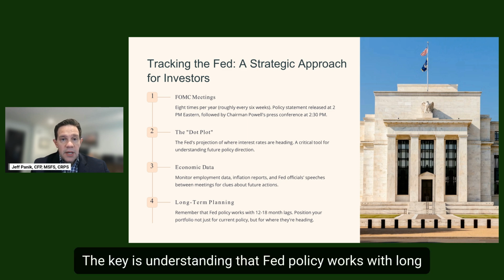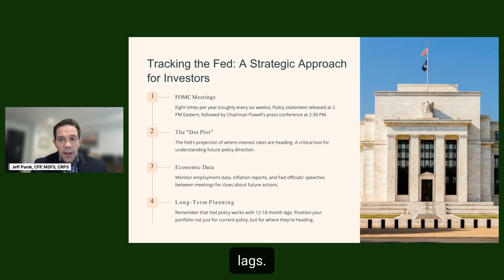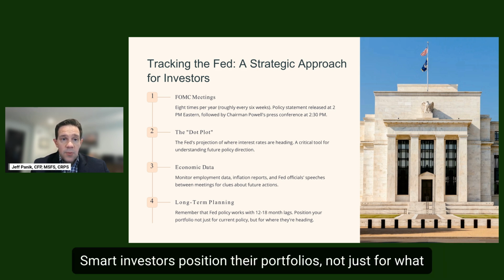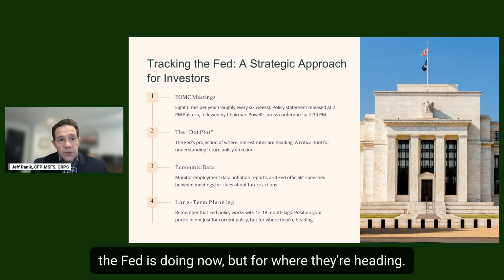The key is understanding that Fed policy works with long lags. Rate changes today may not fully impact the economy for 12 to 18 months. Smart investors position their portfolios not just for what the Fed is doing now, but for where it's heading.